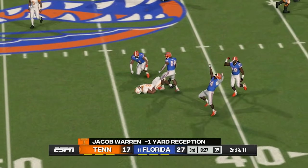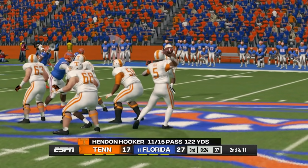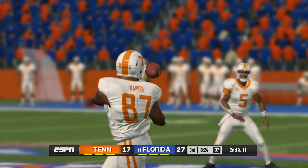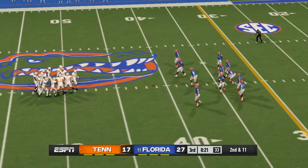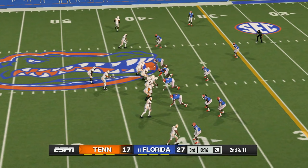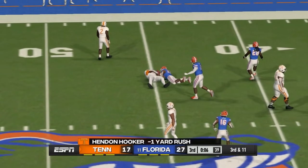Grabs it and hammered right there. So it's complete, but they didn't get much there. And that's because the defense was just waiting on it, and they attacked. The quarterback should have found somebody else downfield. From the 41-yard line, second down. Tackle made at the 42-yard line.